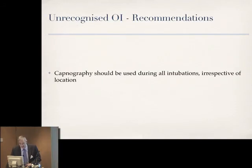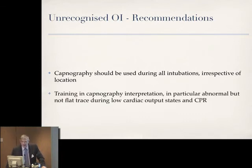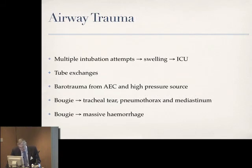The recommendations, therefore, in relation to unrecognized esophageal intubation are, and it will come as no surprise to anybody, capnography should be used during all intubations, irrespective of location. A message, interestingly enough, already carried by BBC Health after a press release this morning. Well done, everybody. Training in capnography interpretation is important, in particular abnormal but not flat traces during low cardiac output states and CPR, especially, of course, for our colleagues in the A&E department.